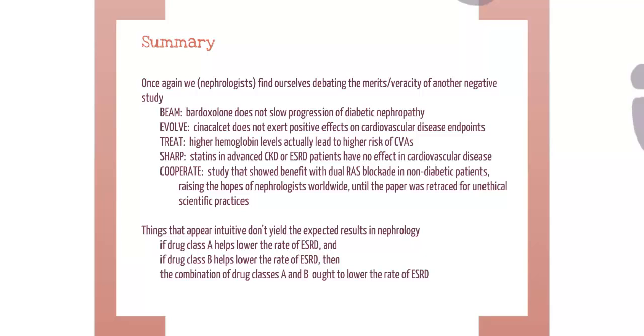The BEAM trial, that was bardoxolone. A lot of talk about bardoxolone slowing the progression of diabetic nephropathy. That doesn't seem to be the case. The EVOLVE trial, a lot of hopes that cinacalcet would alter cardiovascular disease endpoints by affecting calcium phosphate deposition. That doesn't seem to have a positive effect.